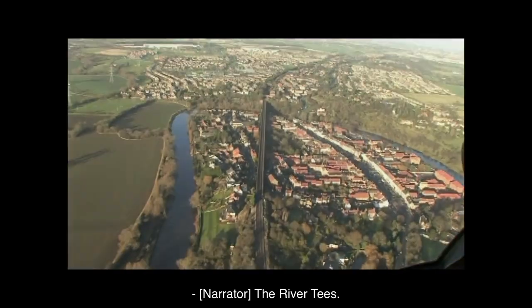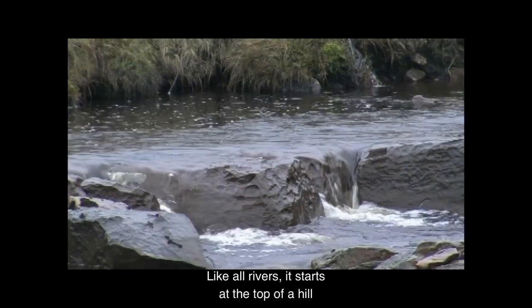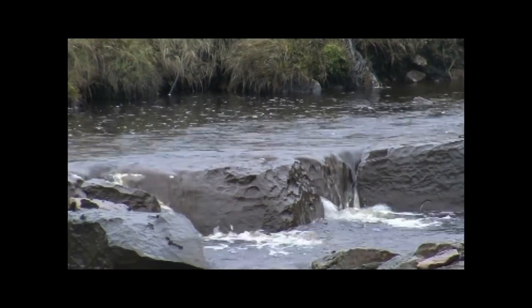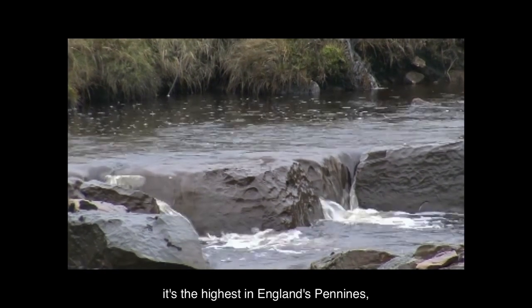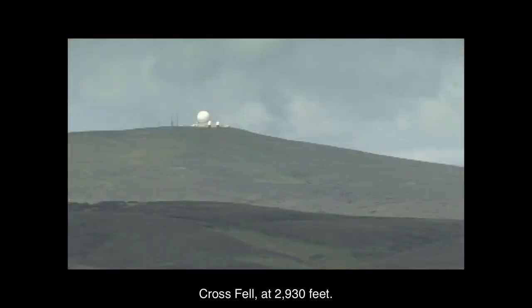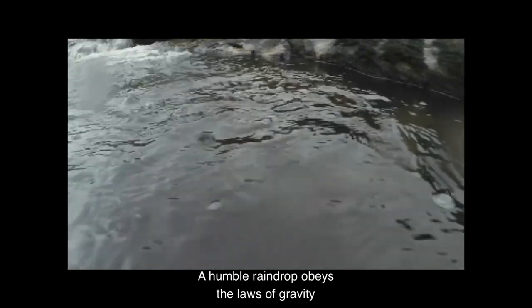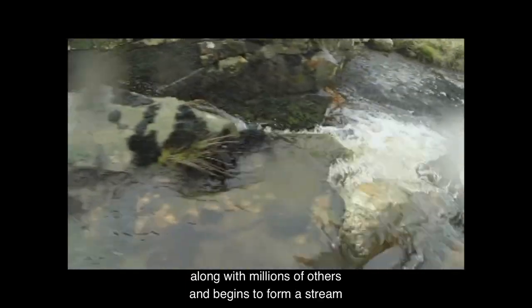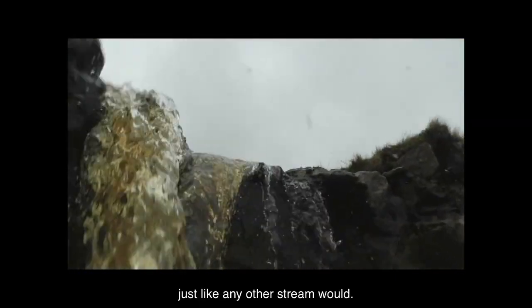The River Tees. Like all rivers, it starts at the top of a hill, as a raindrop. But not just any old hill. It's the highest in England's Pennines, Cross Fell, at 2,930 feet. Our humble raindrop obeys the laws of gravity along with millions of others, and begins to form a stream and flow towards the bottom of the hill, just like any other stream would.